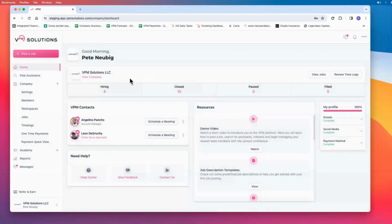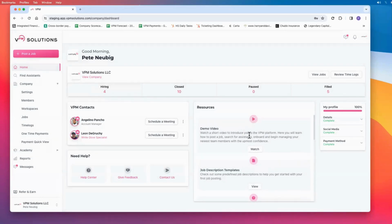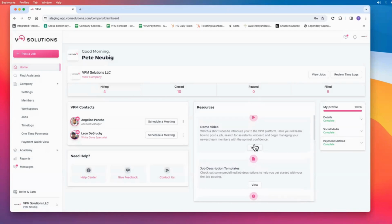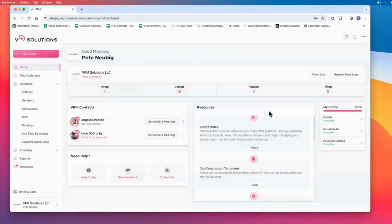Now, if you go back in here, you'll see that you have quick views. So I can click on my jobs. I can see where all the statuses of my jobs are. We also have a resources button now. So we had a lot of resources built on what we call the marketing page, not in the app, but they were hard to find. Well, now you have quick links. So if you need to see a demo video, you just click here. And we have a demo video, a get started video.